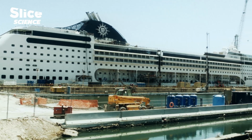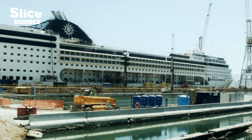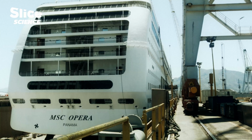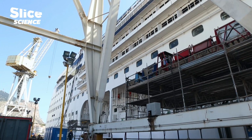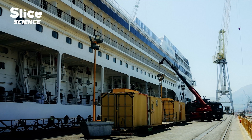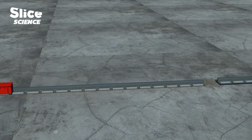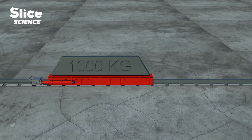The MSC Opera is 59,058 gross tons, which refers not to its real weight, but to its cargo transport capacity, and so its potential commercial value, while the ship's dry weight is the weight that the skid shoes have to lift and carry.